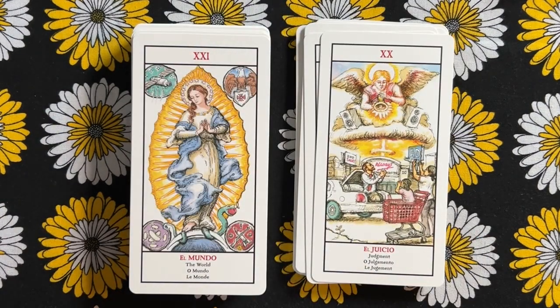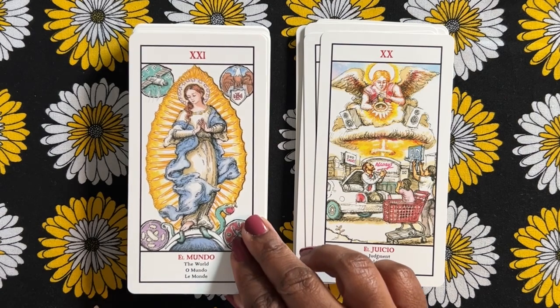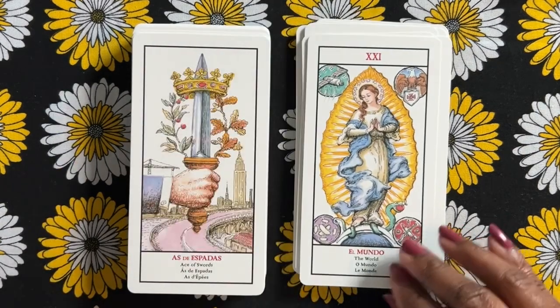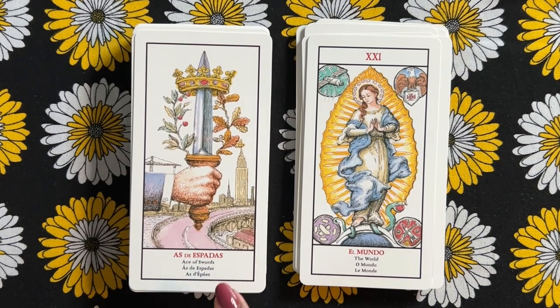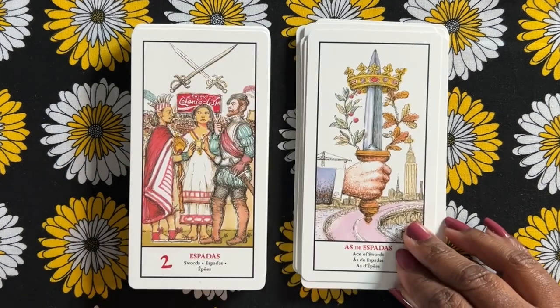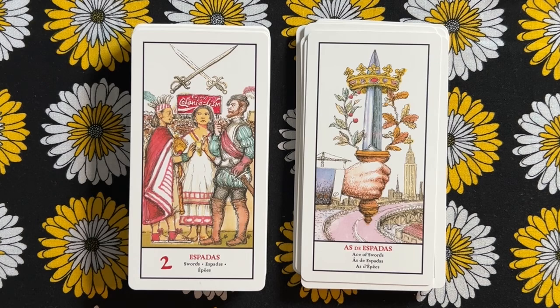Ooh, this is pretty. Looks like, what is her name? Image of the Immaculate Conception. So now we're at the Swords. So we have Ace of Swords and the Two of Swords. So this is the Spanish conquistador Hernan Cortes meets with Aztec Emperor Montezuma, and she stands in the middle as an intermediary, advisor, and interpreter.